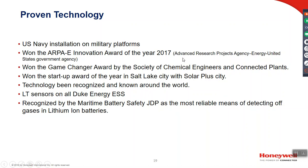It won several awards from government agencies like the Advanced Research Projects Agency, the Chemical Society of Engineers, and Salt Lake City and Solar Plus City. And then the most important thing is that it's also being used with energy storage companies.